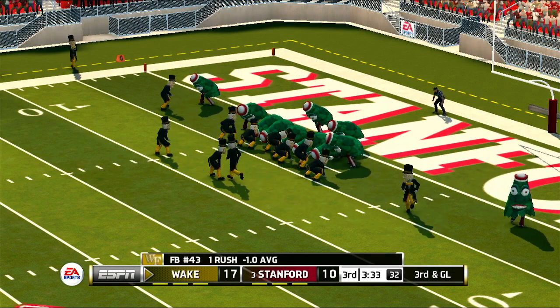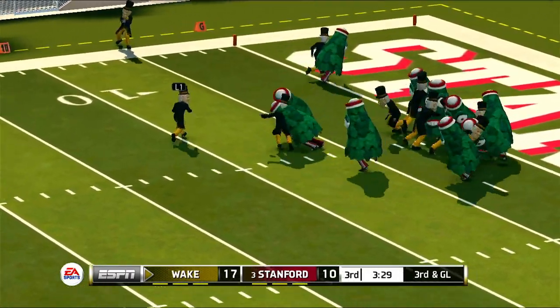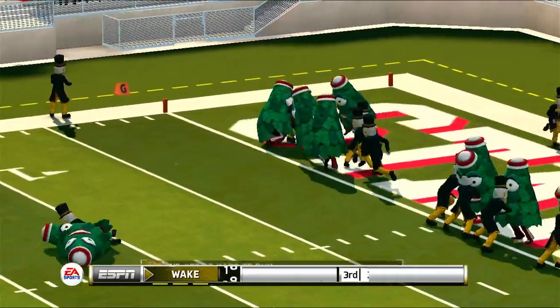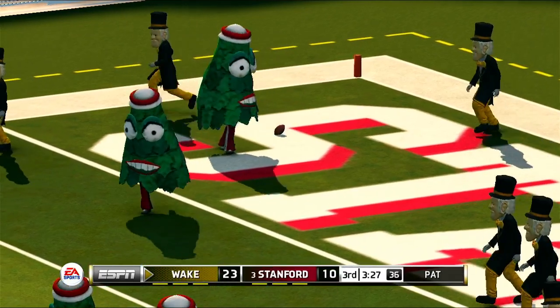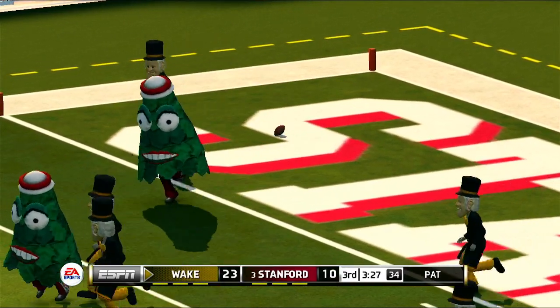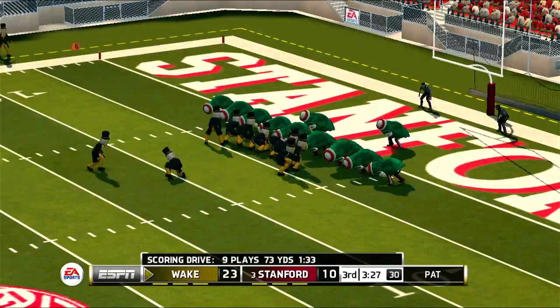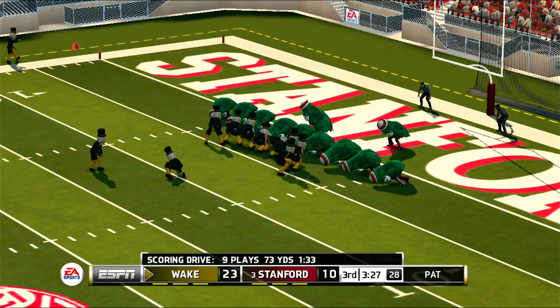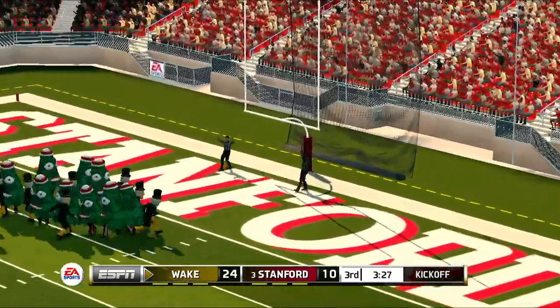Wake Forest is up a score. Touchdown, Wake Forest. And he adds the extra point.